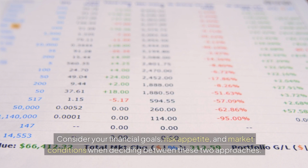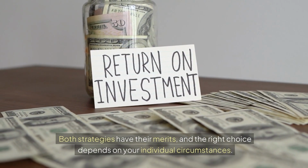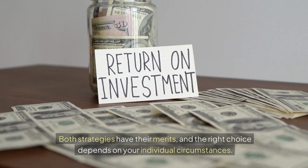Consider your financial goals, risk appetite, and market conditions when deciding between these two approaches. Both strategies have their merits, and the right choice depends on your individual circumstances.